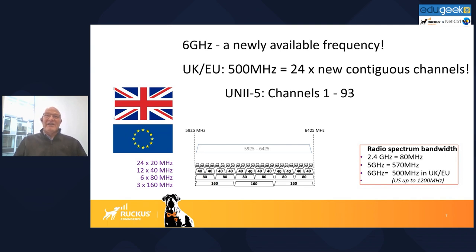It's only in the UK and in the EU countries. There's basically a band of spectrum from the 5.9 gigahertz through to the 6.425 gigahertz that gives us a whole load of extra channels that weren't previously available. So some of my marketing colleagues would put that in terms of we're adding an extra motorway to some already very congested roads in Wi-Fi 2.4 and 5 gig.